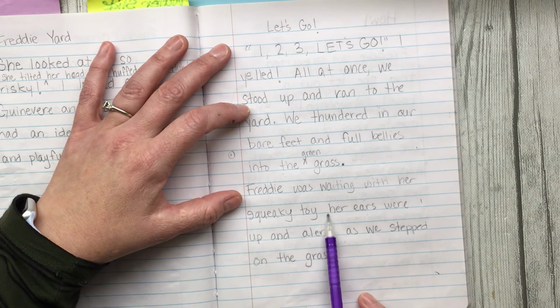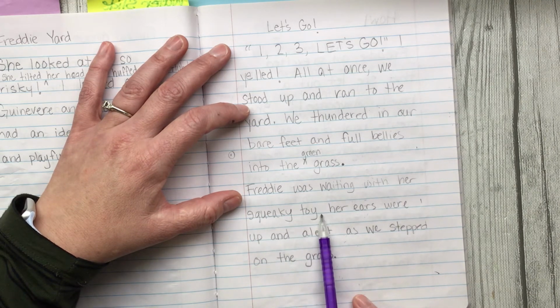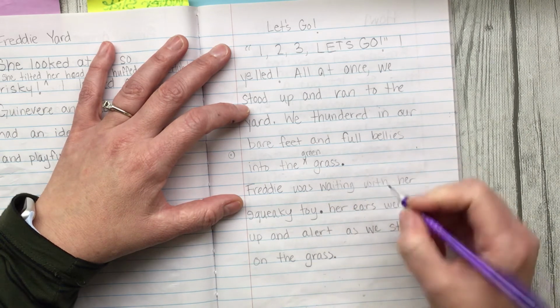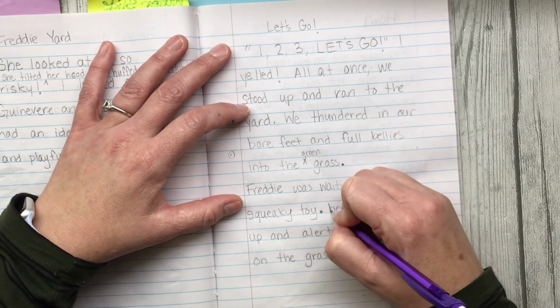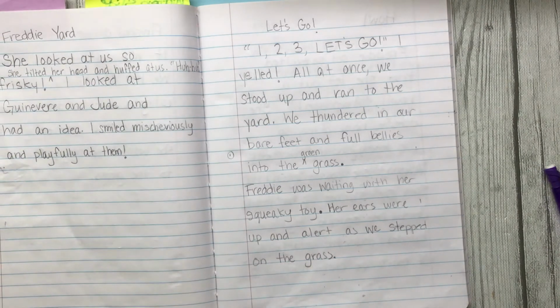I think there wants to be a pause right there. Freddie was waiting with her squeaky toy. Yeah, that's a full and complete statement. Her ears were up and alert as we stepped on the grass. And then this should be a capital. All right, so great detective work, writers.